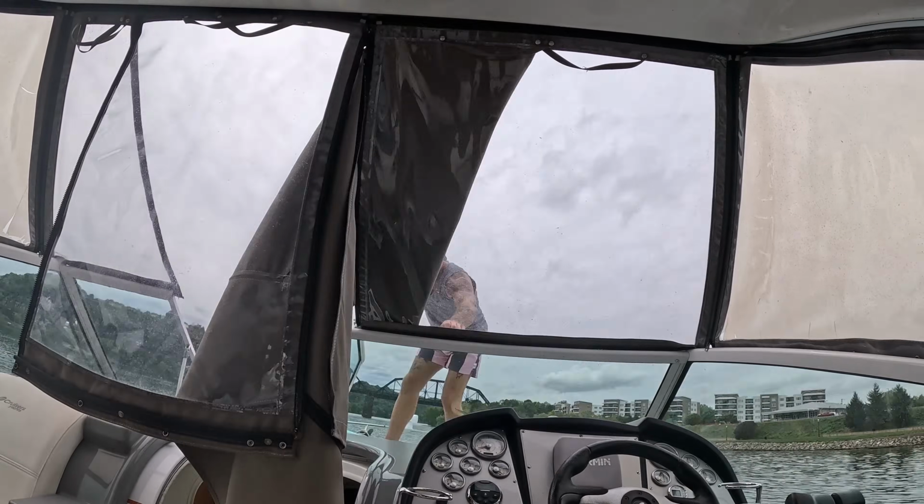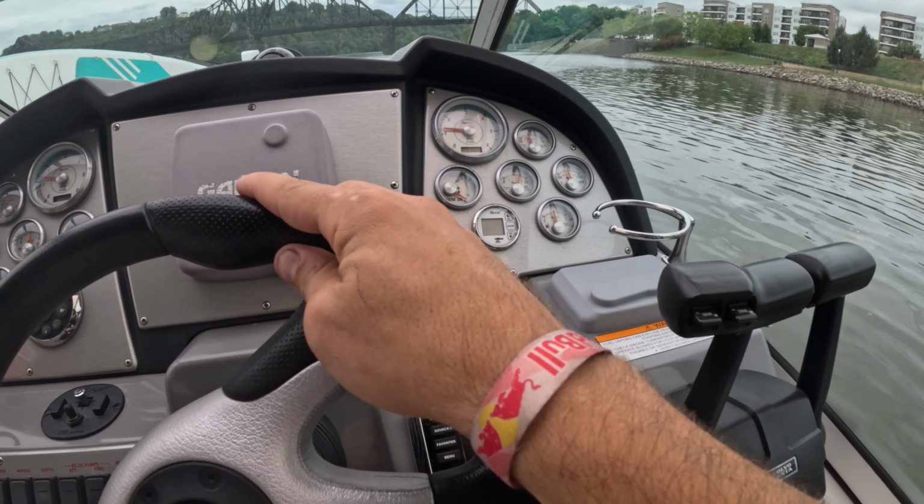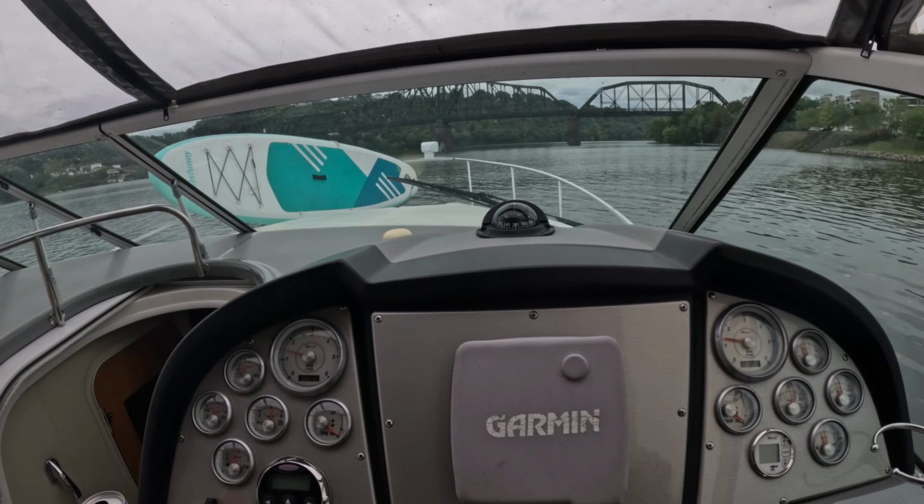Now let's cruise all the way out to No Wake River. Here we go. Hopefully that paddleboard stays there.